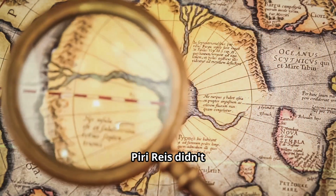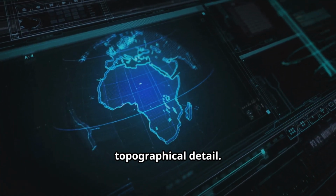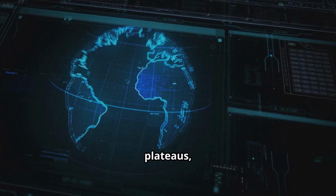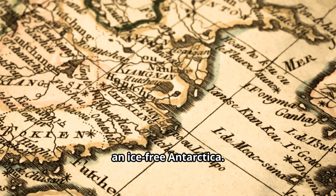Piri Reis didn't draw a continent covered in ice. He drew a land of topographical detail. You can see what appear to be mountain ranges, plateaus, and even rivers flowing to the sea. It's a depiction of an ice-free Antarctica.